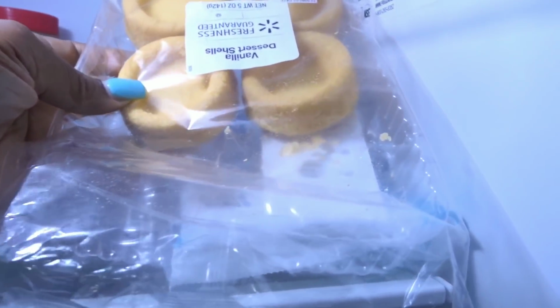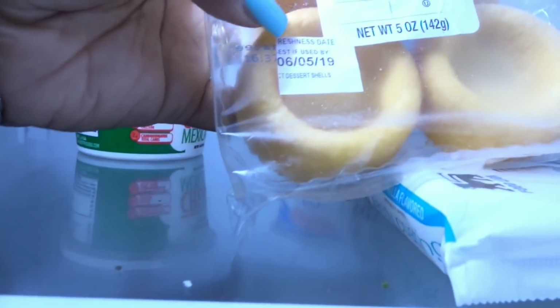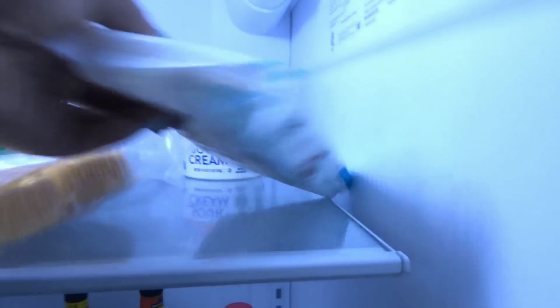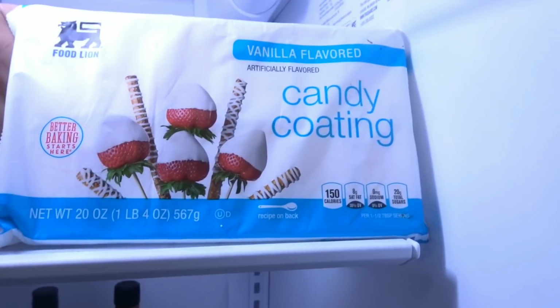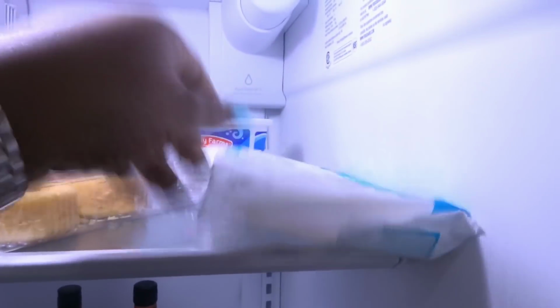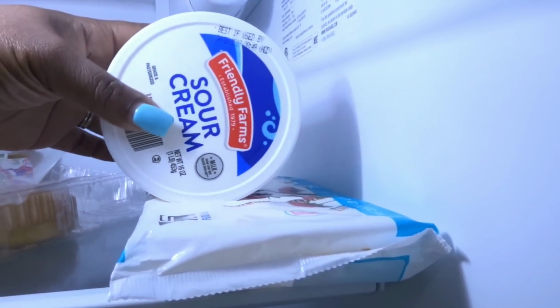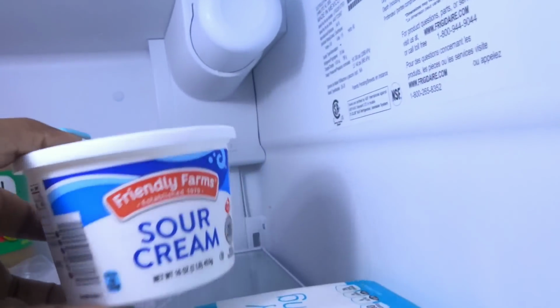These have been in here, I don't know how long. Let's look at an expiration date. 6/5/19 is when it's best used by. I've got these vanilla flavored candy coating. I think I have had these since Christmas time, when I was planning on doing something with them, and I never got a chance to do them. So I know these are probably old as well. I've got some sour cream in here. I don't even think this has been opened yet. It says best used by 4/26/19. Is that what it says? Oh my God, I gotta get that thrown out too.